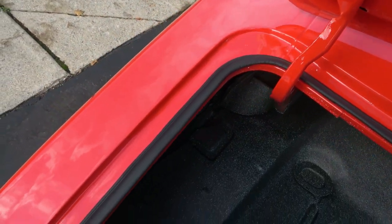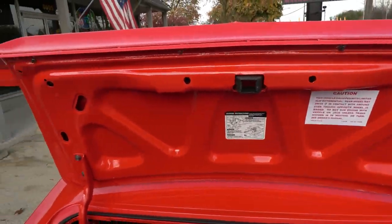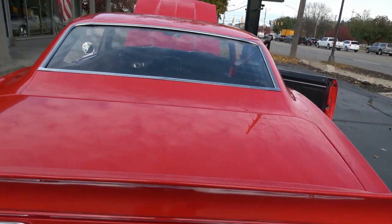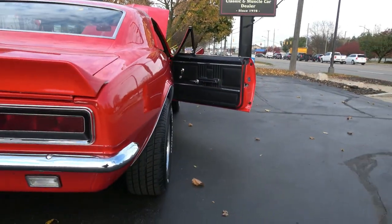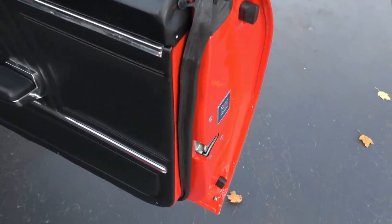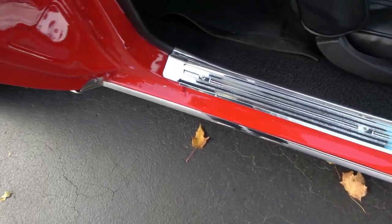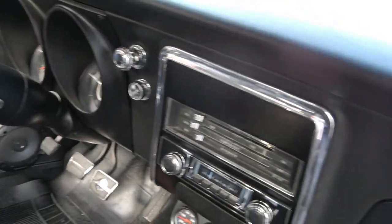All spackle coated here in the trunk. Floors and stuff are really nice underneath. It's got the Hurst shifter, padded dash, that looks new. Sport steering wheel looks new.